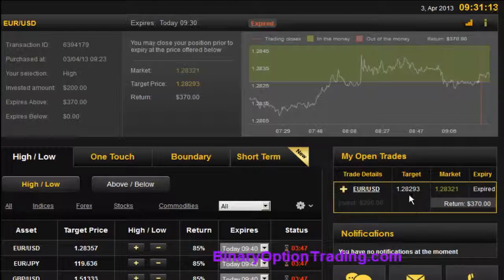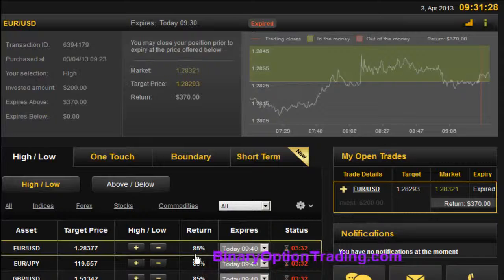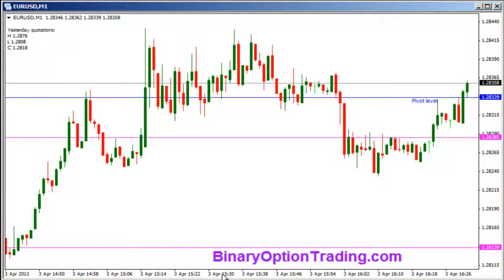Okay, it did close out. It opened at 128.29.3 and closed at 128.32.1, about 3 pips. So we'll take that and we'll walk away. I like saying we'll walk away, okay? And we'll go back to the chart real quick.